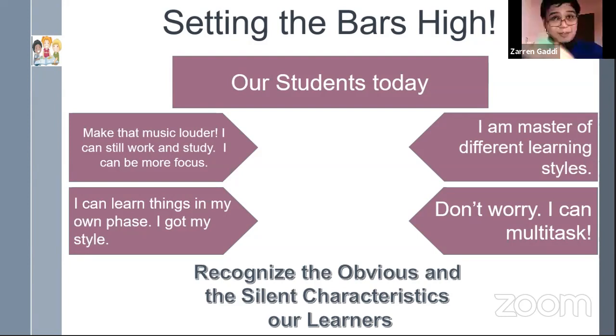With that TV in front of him or her playing, with that music beside him or her playing, still he can work. He can study. So, how can we set the bar high in this kind of learners that we are facing?